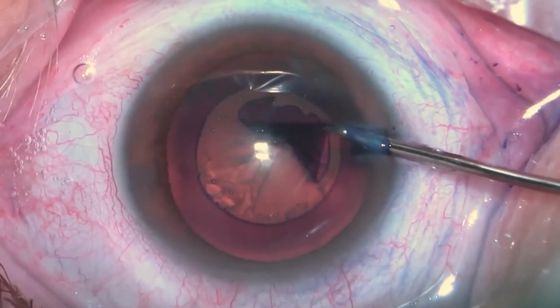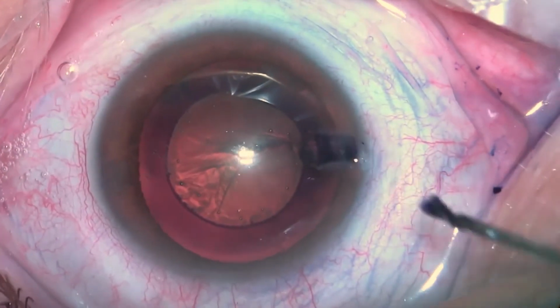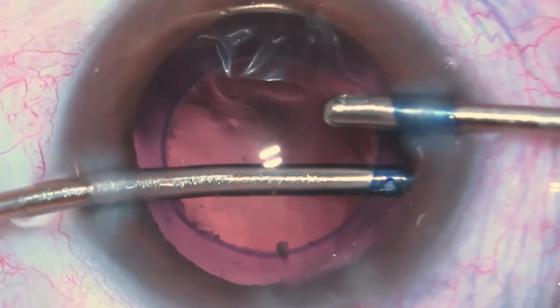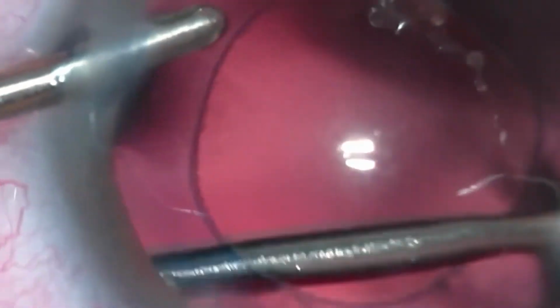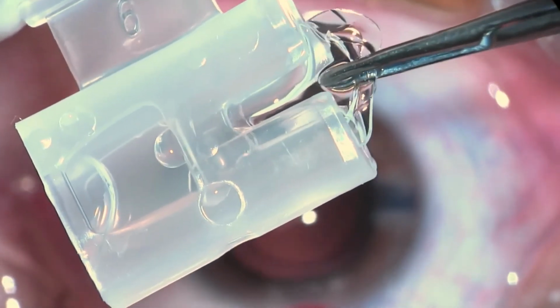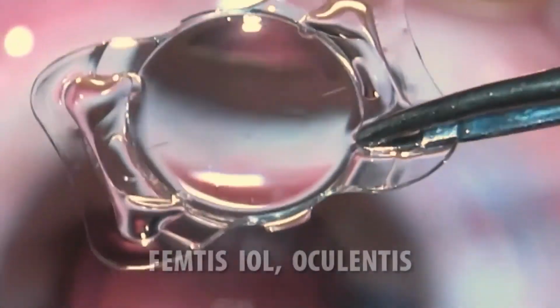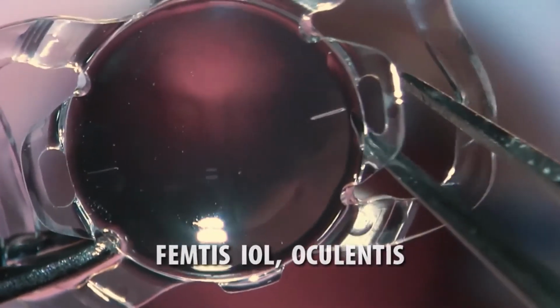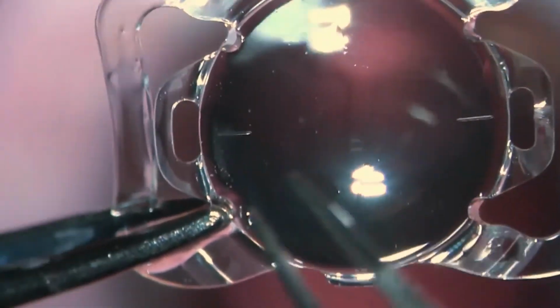The central capsule was removed, followed by cataract removal. Blue staining improves the capsular edge visibility. We have used Femtis IOL, which is designed for optic fixation in the laser capsulotomy by means of dedicated microhaptics.